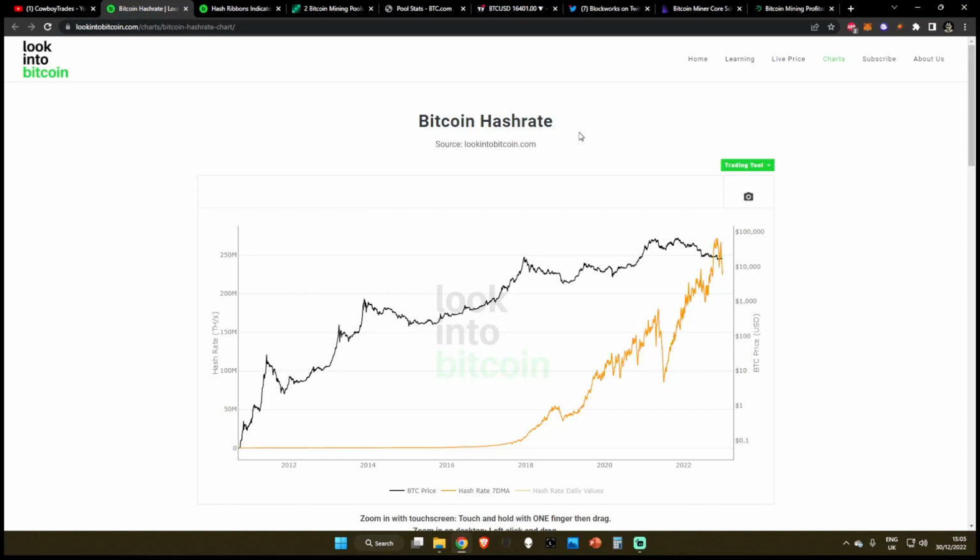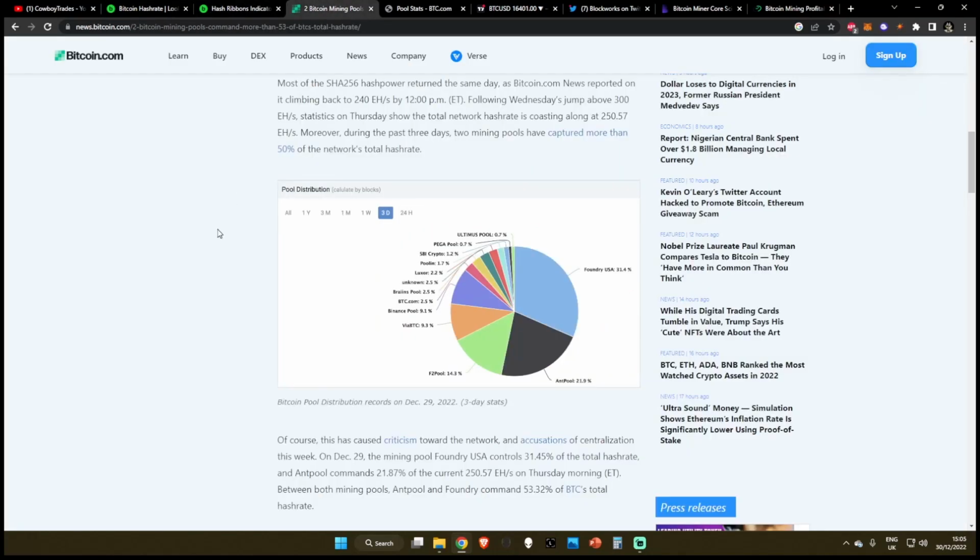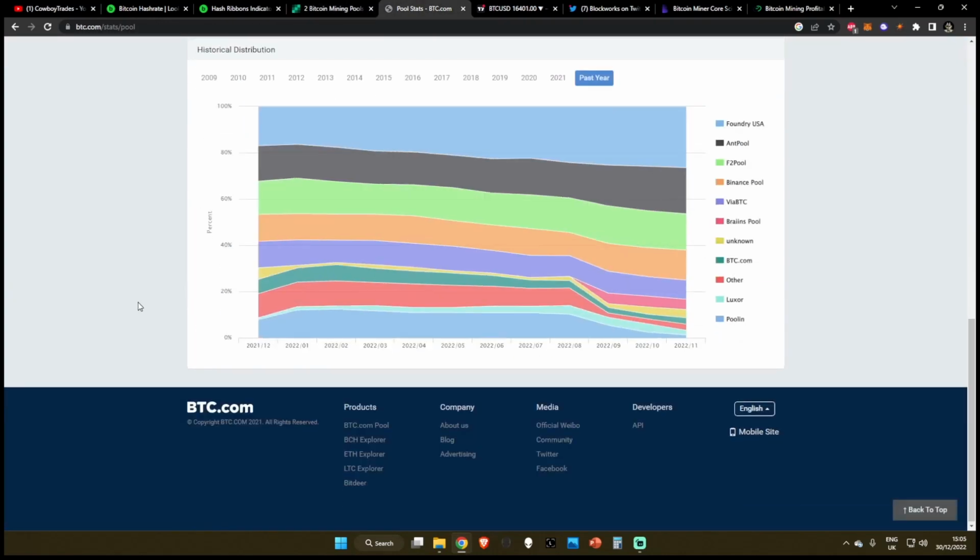I just wanted to give you a quick update on the Bitcoin hash rate, what's going on with the hash ribbons indicator, and also the Bitcoin pool distribution.